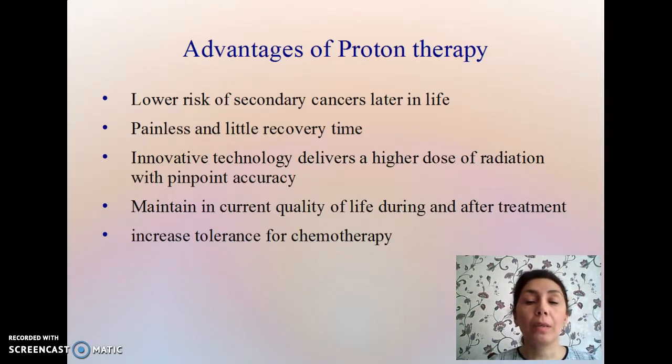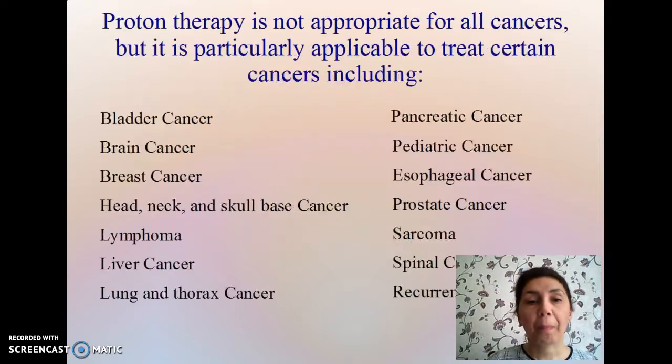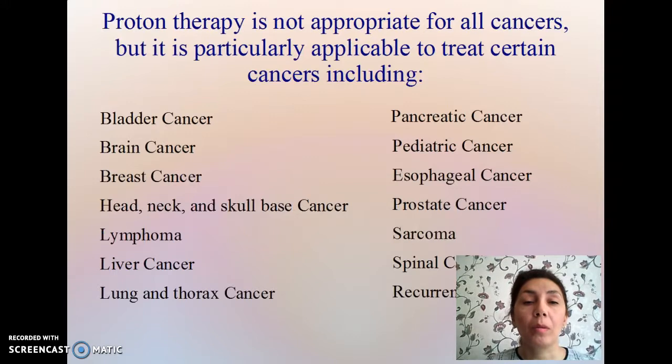Lower risk of secondary cancer later in life. Painless and little recovery time. Maintain the current quality of life during and after treatment. Increased tolerance for chemotherapy. And the main point is that we can't use proton therapy for all cancers.